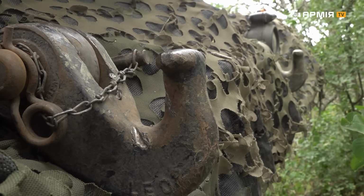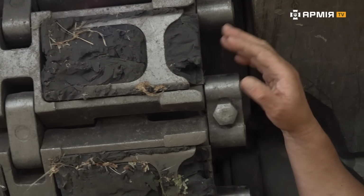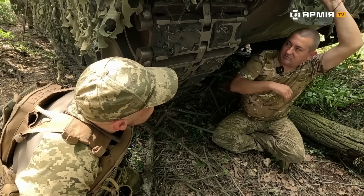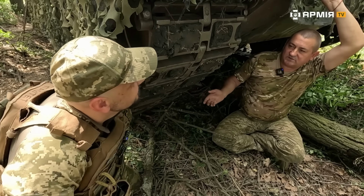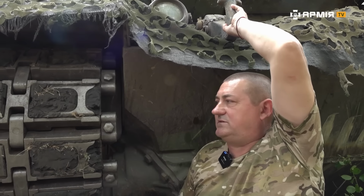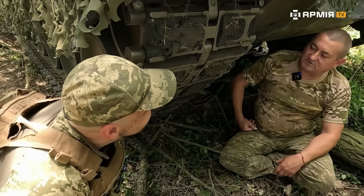Then the driver turns the tank left or right, depending on which side lost the track. You drive slowly, and the track pops itself back into place. The foreign instructors never showed us this. They didn't know it, never tried it. That's just something we figured out ourselves.